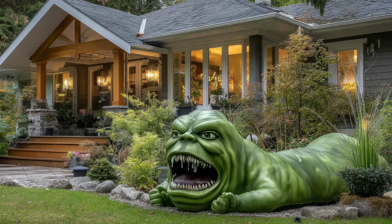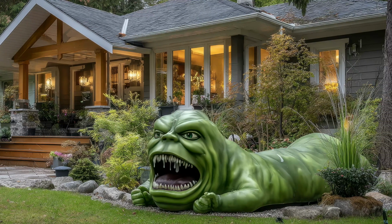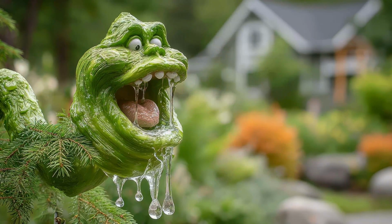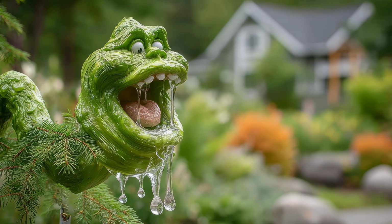To get that awesome floating effect, you'll mount him on a pole painted black so it disappears in the dark. He's a hilarious, nostalgic build that will have all the Ghostbusters fans on the block smiling.